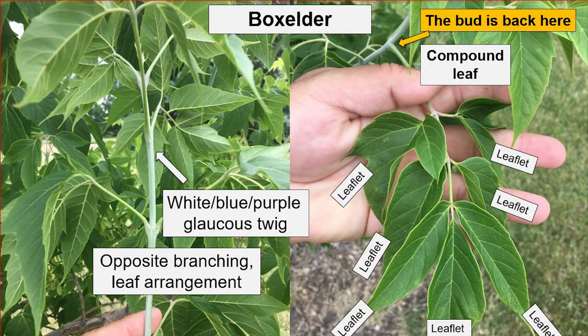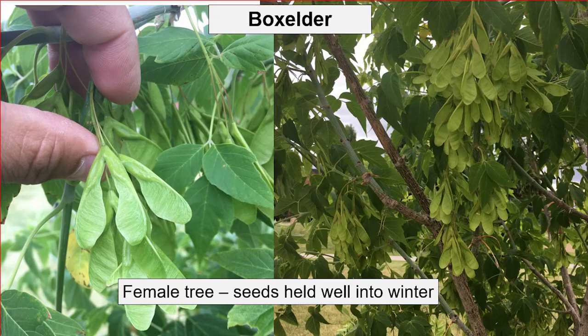And they are a compound leaf with a bunch of different leaflets. The bud is way back there. And they grow everywhere. They can grow in town. They grow out of town. And I don't recommend them as an ornamental because structurally, they're not the greatest strength tree. But, okay, they have separate male and female trees. The females hold their seeds well into winter.